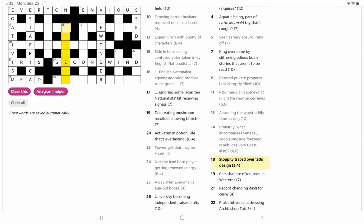All right. Sloppily traced over 20s design. Yeah, so I'm thinking sloppily traced is anagram traced and get art DEC, and an over again from cricket can be O, and 1920s design Art Deco.